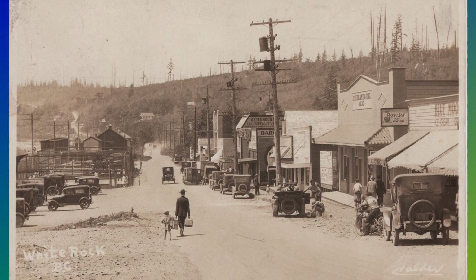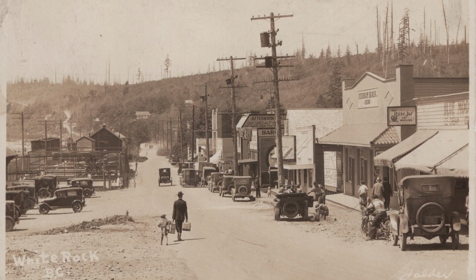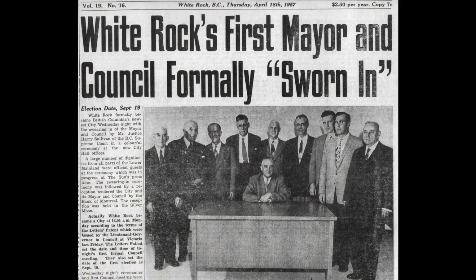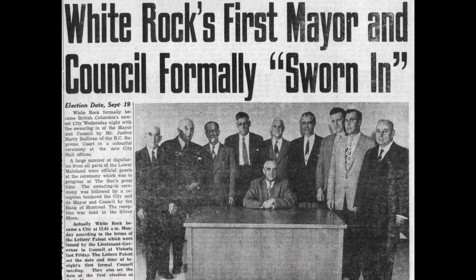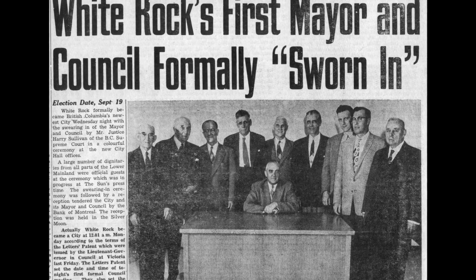The separation movement came to a head in December 1956, when a plebiscite of all of Surrey was held to resolve the issue. It was a very close race, but the yes vote came out on top. On April 15th, 1957, White Rock officially became an independent city.